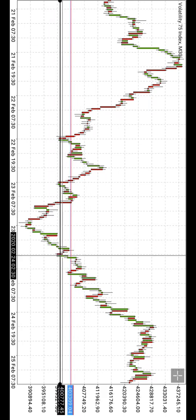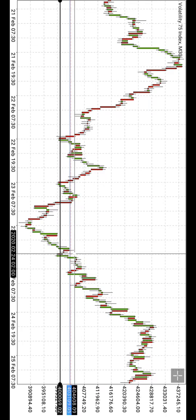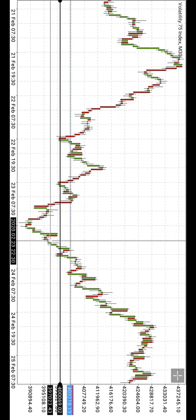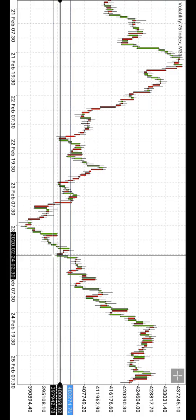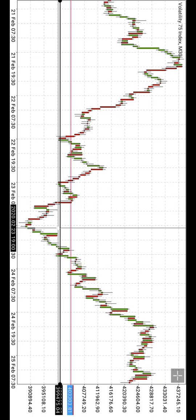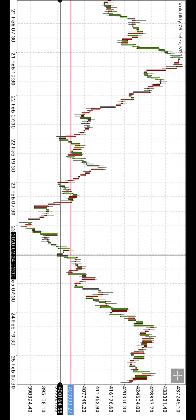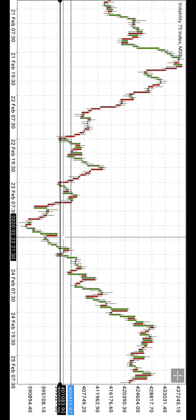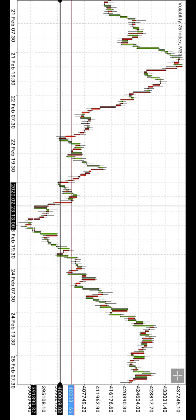Do you see, guys? If you entered here, your stop was supposed to be here, so your stop was hit. I'm just using this as an example. This whole area is support and resistance. Remember, it's an area, it's not the price on the actual line. So this whole area is a support and resistance level. You could have not entered this, but this was a clear break.